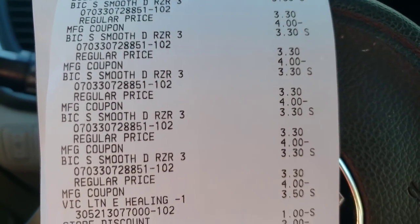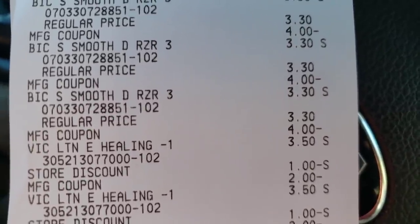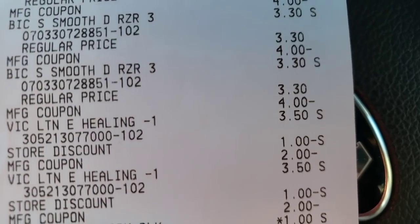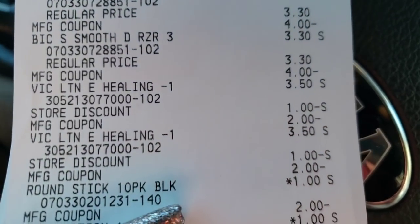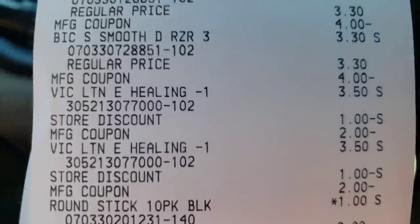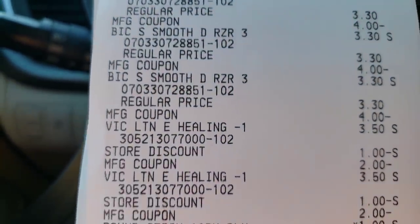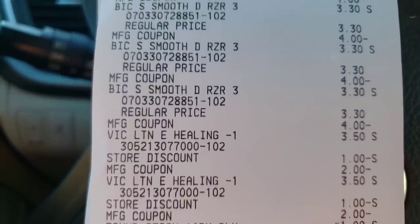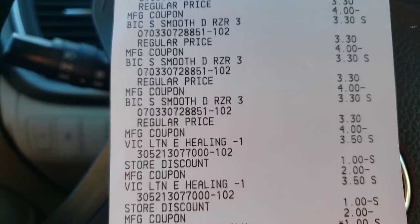Also, okay, we have the Vaseline. The Vaseline is $3.50. Y'all see that right there? $3.50. I had a $2 coupon off. Okay, you see that? Then there's also another $2 coupon. And then there is a $2 savings when you spend $6. Okay, so that is a total of $6 in savings. And the merchandise was $7, so I only paid $1 for the two Vaseline.